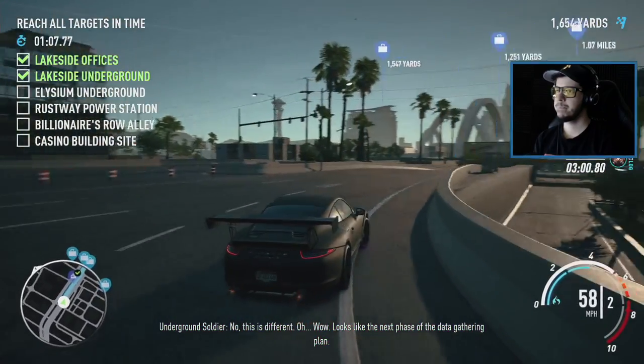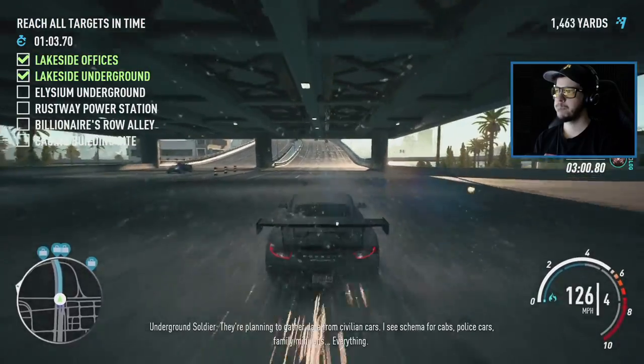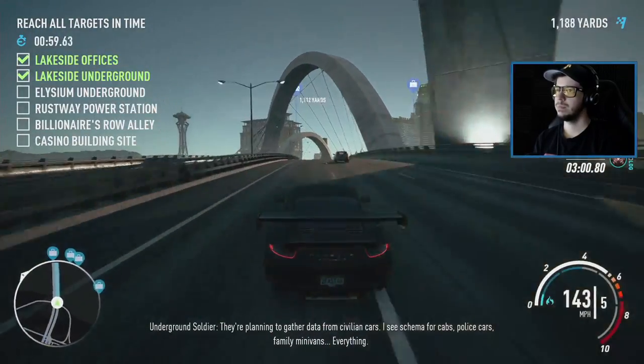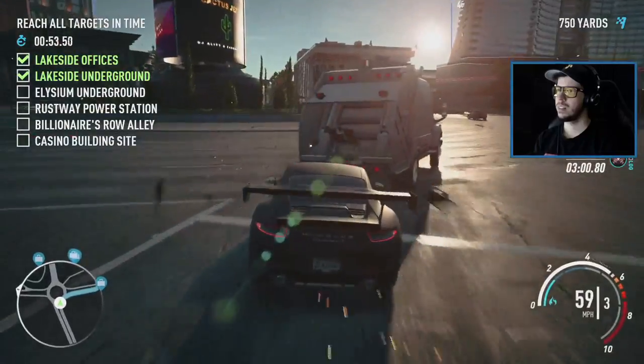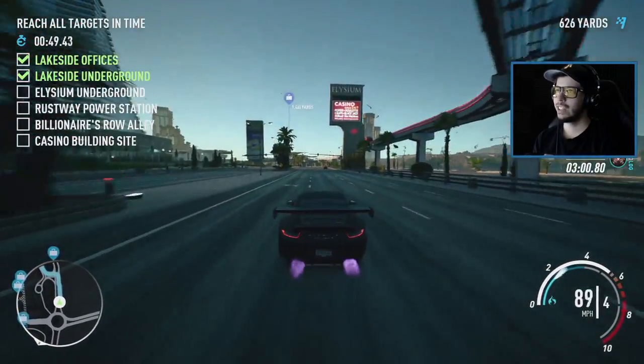Oh, wow. Looks like the next phase of the data gathering plan. Next phase? We gather data from civilian cars. I see schema from cabs, police cars, family minivan, everything. You're kidding me. There's no way that's legal. Duh. We wouldn't be doing it if it was legal.